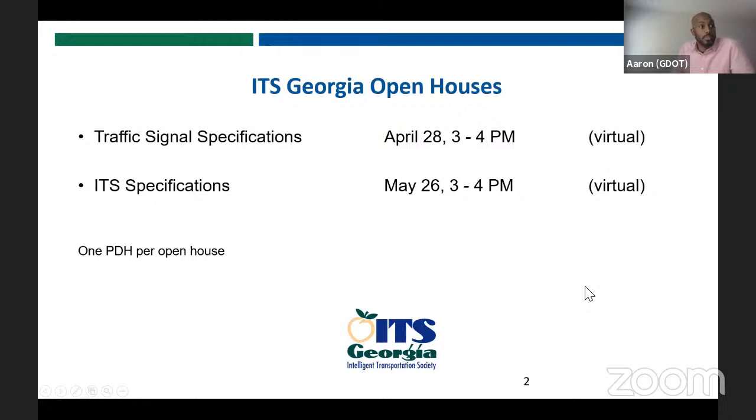In addition to today's presentation regarding traffic signal specifications, there will be one more additional ITS Georgia open house in which we will cover the ITS portion of the new GDOT specs. This open house will occur on May 26th from 3 to 4 p.m.